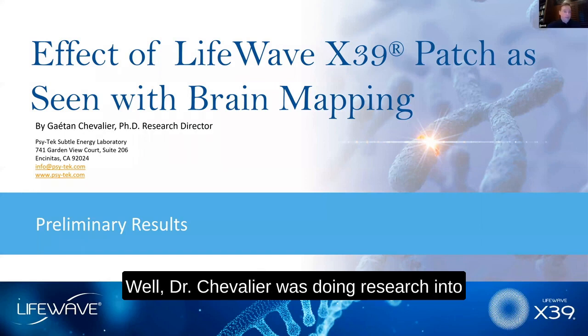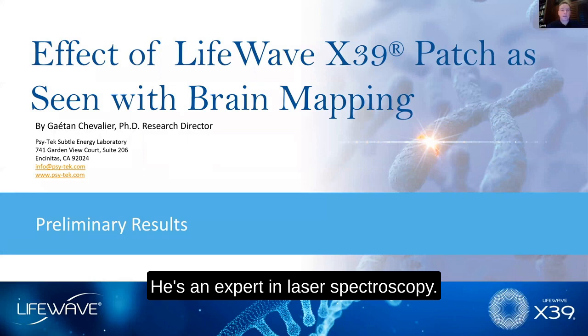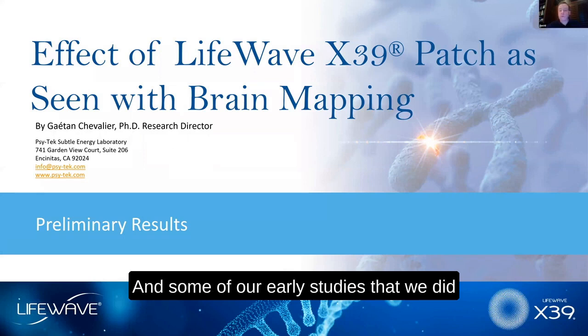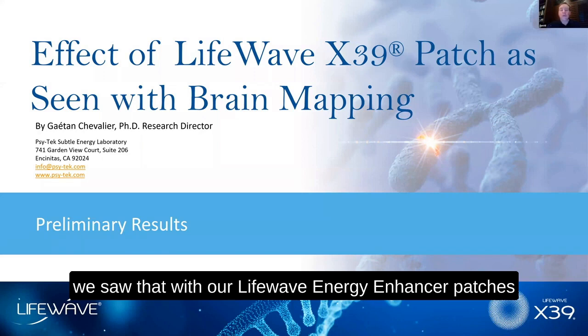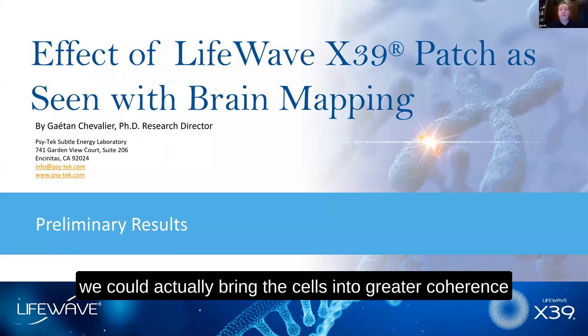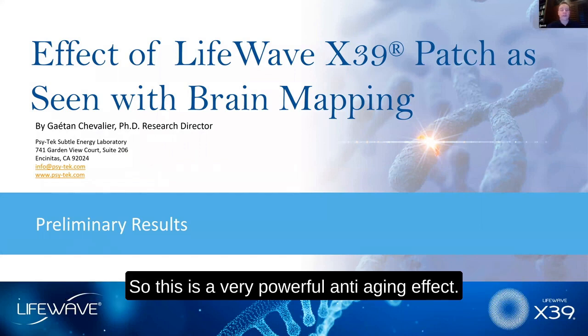Well, Dr. Chevalier was doing research into nuclear fusion at UCLA. He's an expert in laser spectroscopy. And some of our early studies that we did with him were looking at biophoton emission. And we saw that with our Lifewave energy enhancer patches, we could actually bring the cells into greater coherence, and this would improve biophoton emission from the cells. So this is a very powerful anti-aging effect.